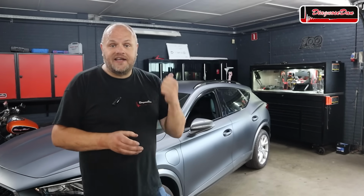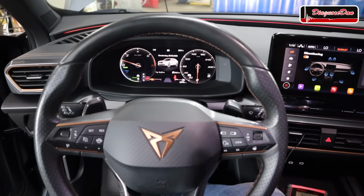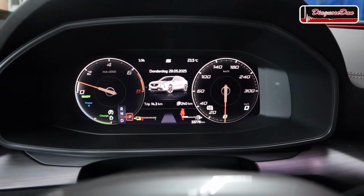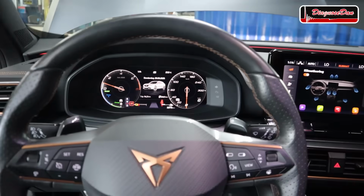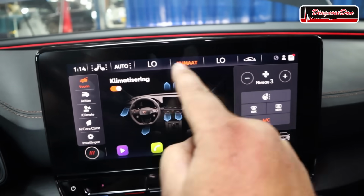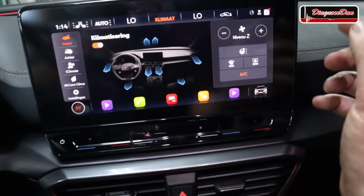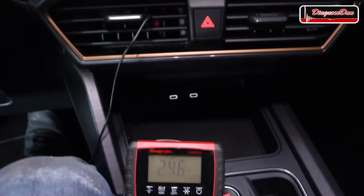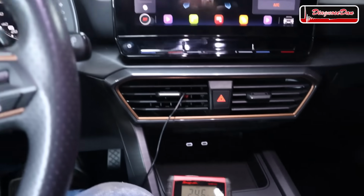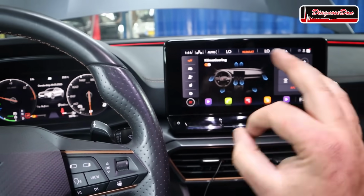So let's start out by confirming the customer complaint. It's going to be a hot day today, but in the shop, it's still relatively cool because it's still early. And in the shop right now, it's 23.5 degrees. The car's been running for approximately 10 minutes with the AC on. You can see that it's set on low on both sides and the AC is turned on. Now, the air coming from the vent is 24.6 degrees, so that's even warmer than the air inside the shop. So that's customer complaint confirmed. This AC isn't doing anything.